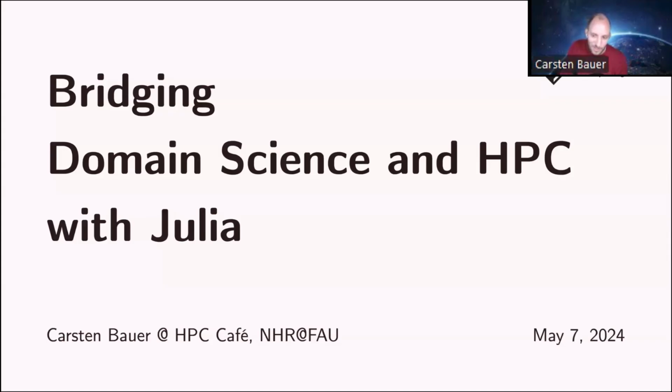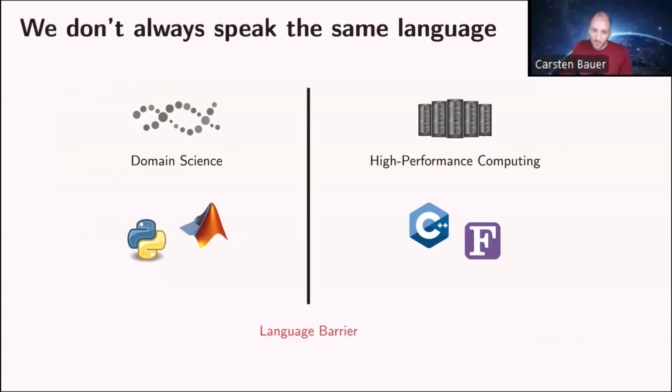As you all know, one of the key purposes of high-performance computing (HPC) is to accelerate science and push the limits of science. And given this purpose, it's more than unfortunate that we don't always speak the same language. That is, domain scientists and high-performance computing experts and enthusiasts.